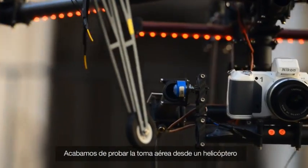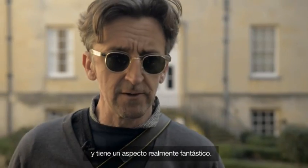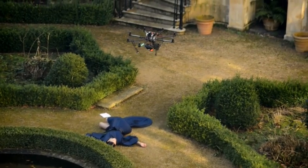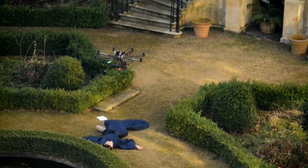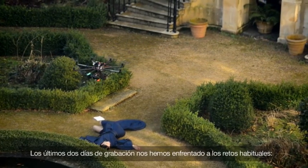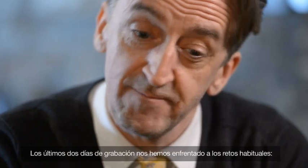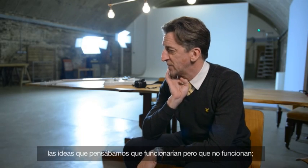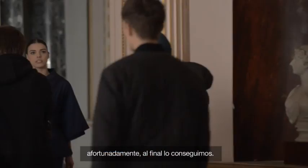So we've just tested the aerial shots from the helicopter, and it looks really awesome. Yeah, it looks really good. The last 2 days of filming, we've been presented with the usual challenges, ideas that you thought would work that haven't quite panned out that way. But I think we've got there in the end.